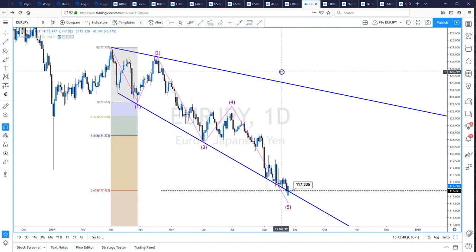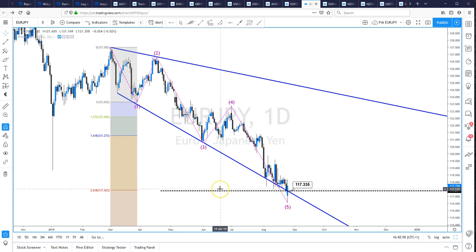Euro yen expanding wedge formation looks to have completed a bearish wave count to the downside, close to the 261.8% fib at 117.42. Today's price action is likely to form a bullish outside candle that often indicates the end of a trend and the start of a new upward bias.